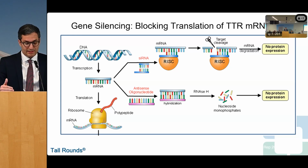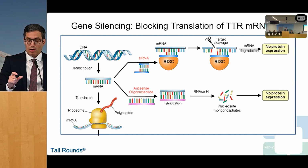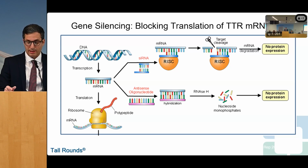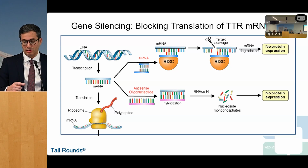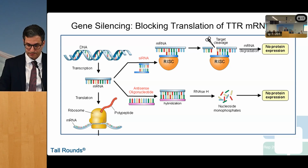When we talk about the antisense oligonucleotides, there also, same thing. It looks for the complementary messenger RNA, and the idea is to try to block it when it attaches to the ribosome, or get the ribonuclease H1 to basically just make nucleosides from that oligonucleotide, and ultimately also causing no protein expression.